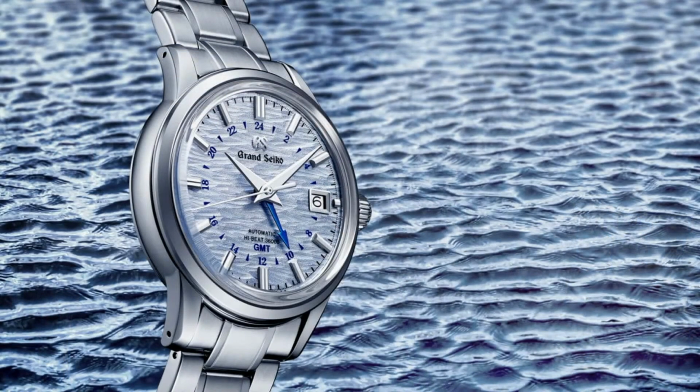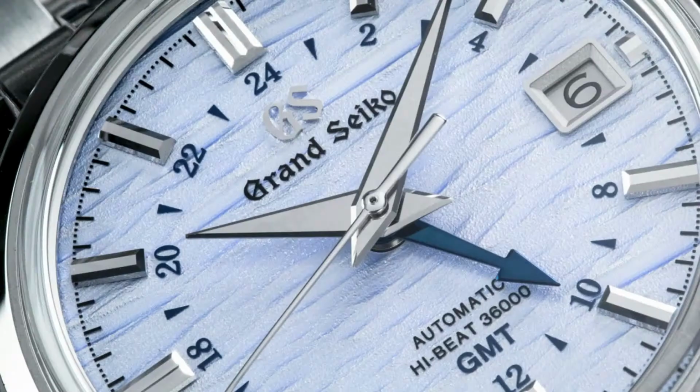So let's go back to the watches, and let's pick up another view of this piece, the SBGJ 249, with really nice texturing on that, sort of picking up that horizontal look of the ripples on waves. So really a very nice representation of that natural phenomenon. Pretty good job, I think. What do you guys think?